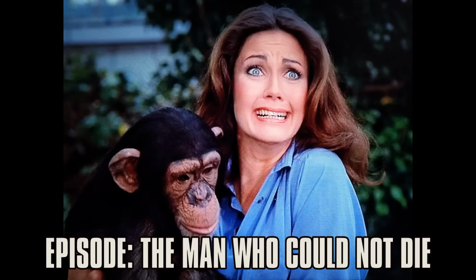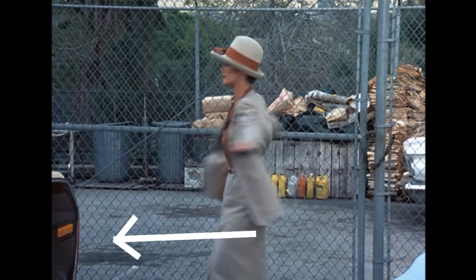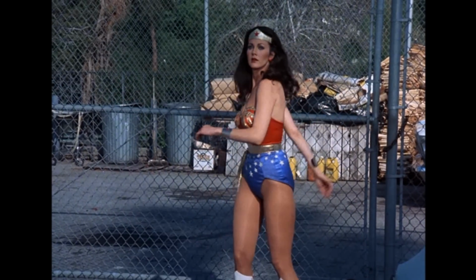Wonder Woman, from time to time, has made some objects disappear when she does her transformation, but this time she really outdoes herself when she makes a whole van disappear.